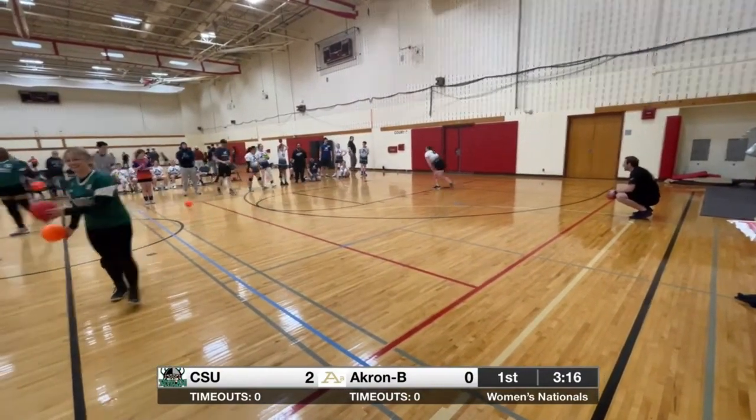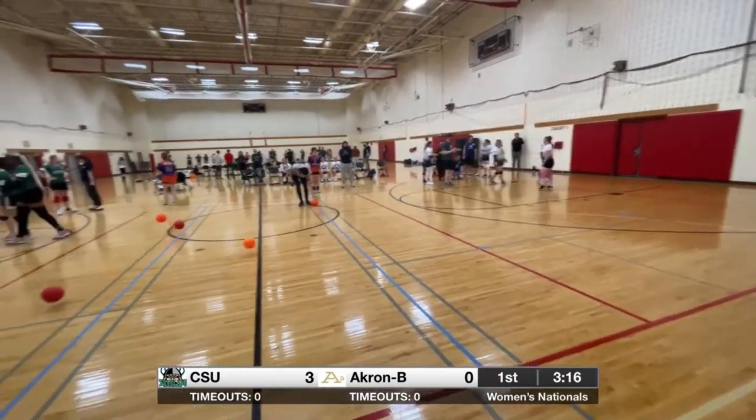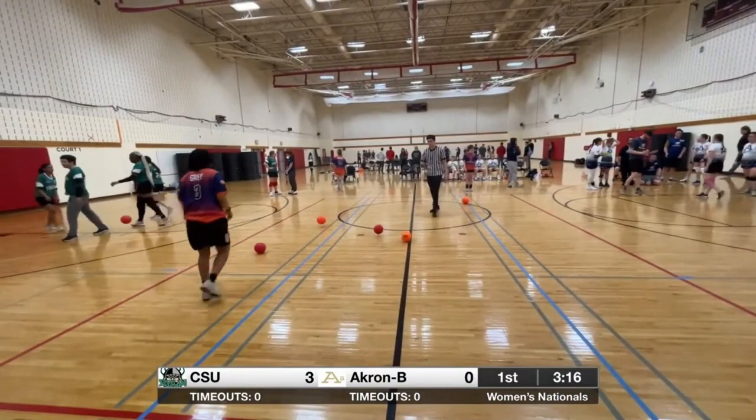Oh, and the solo throw. I don't think that's what they were looking for initially, but they got bailed out a little bit. Koch just misses the catch there. And it's Cleveland State, the Vikings, all over Akron-B.